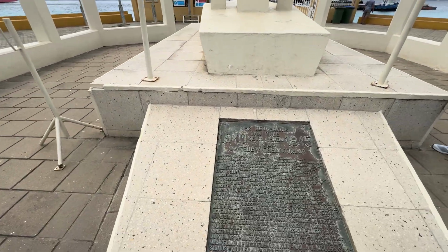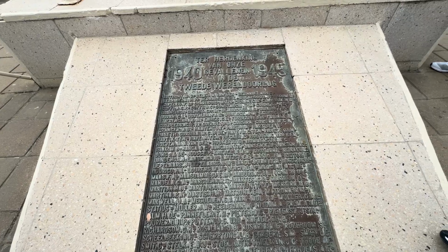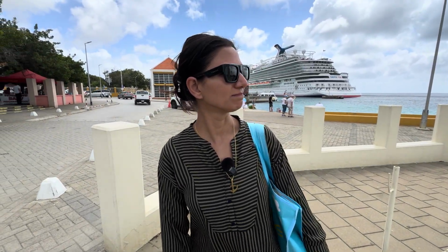And here is the World War II monument. All the names written here. Here's the monument itself. A little history in Bonaire.